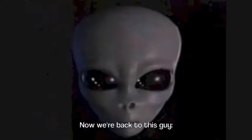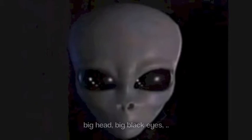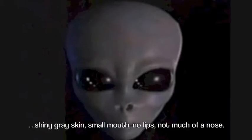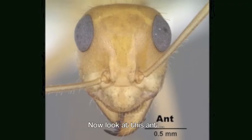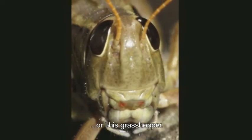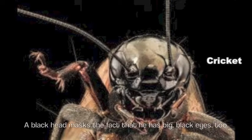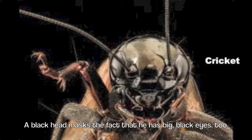Now we're back to this guy. Big head, big black eyes, shiny gray skin, small mouth, no lips, not much of a nose. Now look at this ant. Or this grasshopper. How about this cricket? Black-headed mouse, the fact that it has big black eyes too.